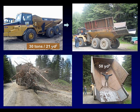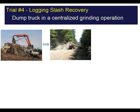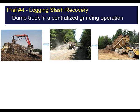I would like to say this was a very wonderful renovation of what he did. Now, the slash is scattered throughout the harvester unit. The loader goes in, piles it up and puts it on the truck, or grabs the slash at the landing, puts it on the truck, and hauls it out. You're looking at about 1.5 miles. You don't want to go as far as 2 miles, because it becomes very expensive, even with a dump truck.